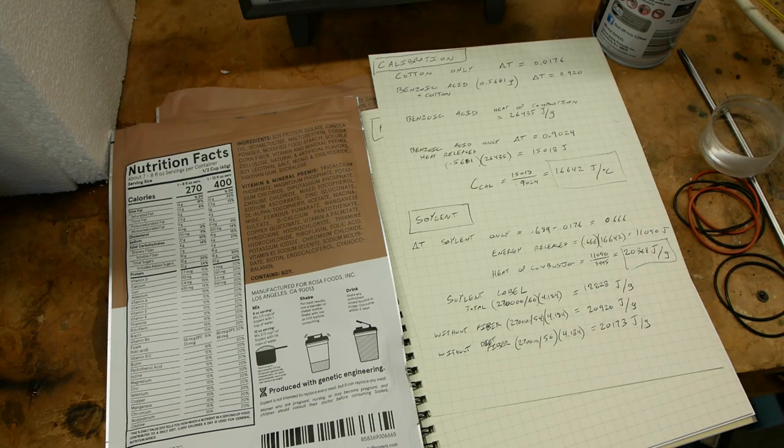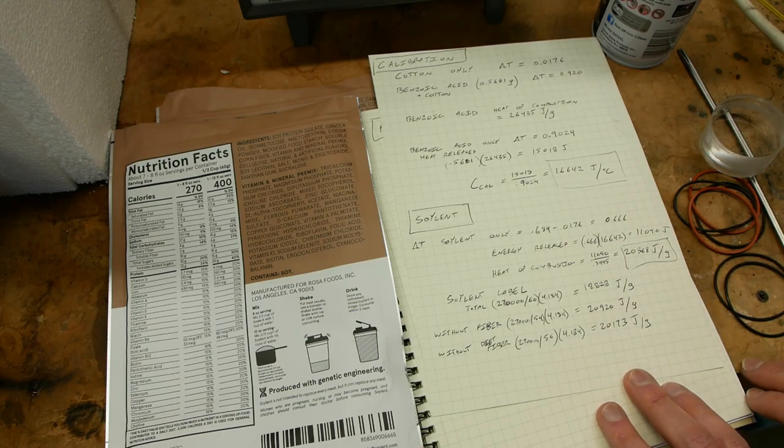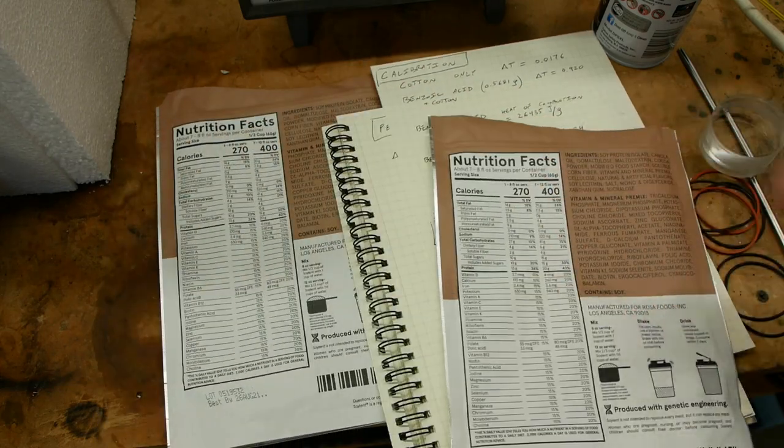So this is great. It's always nice when you come up with a crazy setup like this and it's actually coming in within, what, 5-10% or something. That's pretty nice. So I think the system is working. And the food label seems accurate.